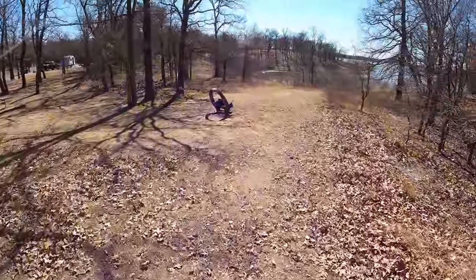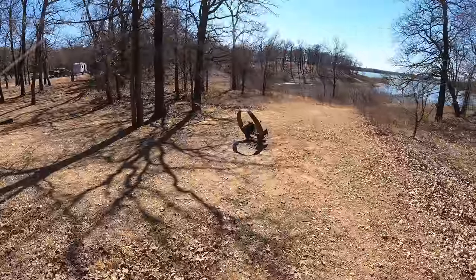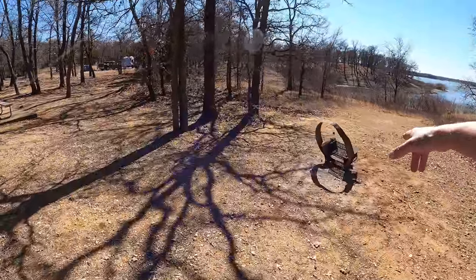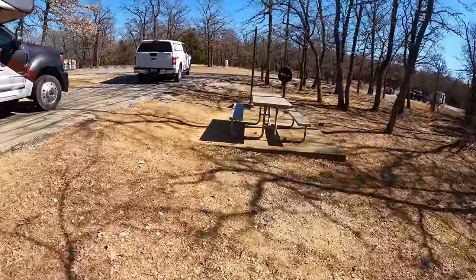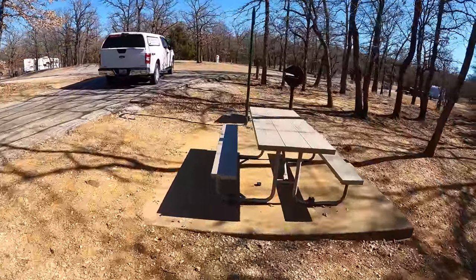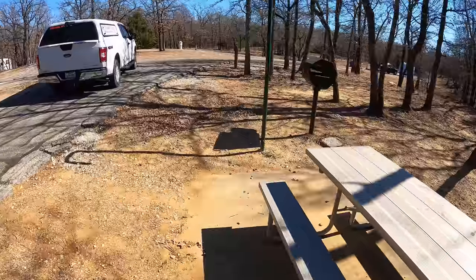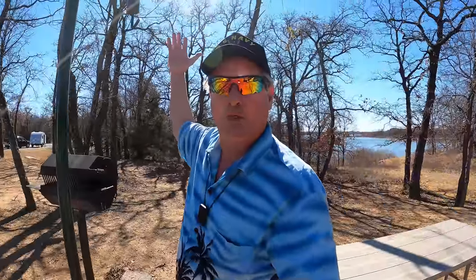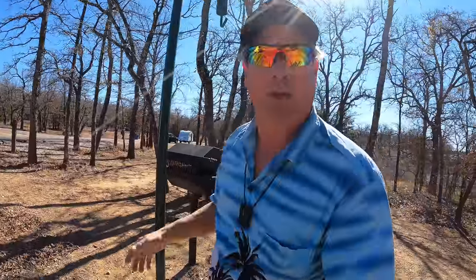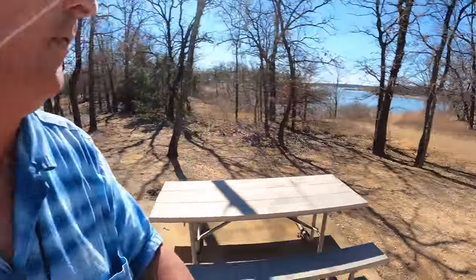We got access to the water. We have a fire ring. Metal picnic table. Charcoal cooker. And best of all, the ubiquitous lantern hook. Can't camp without one of those.